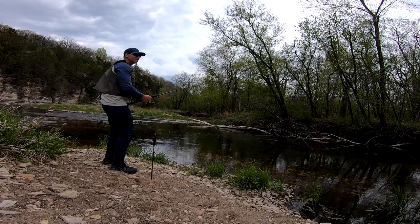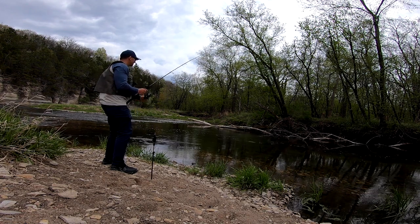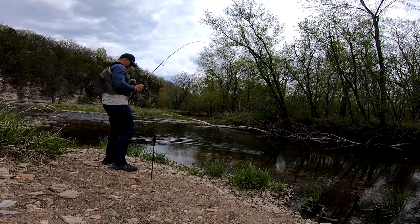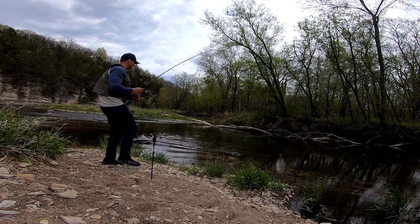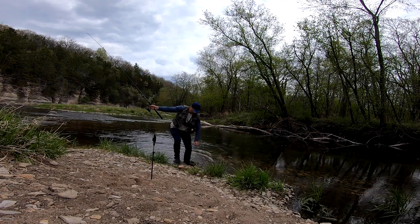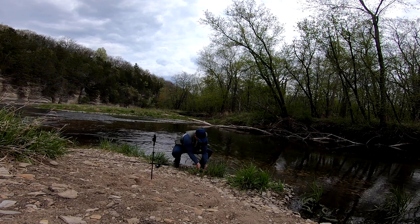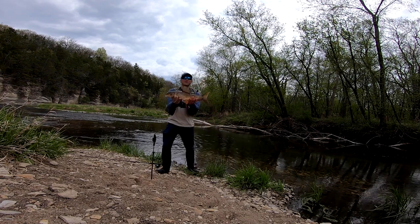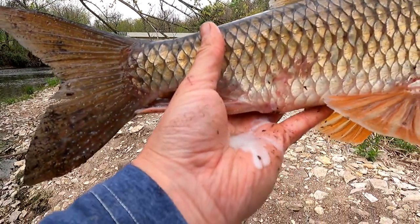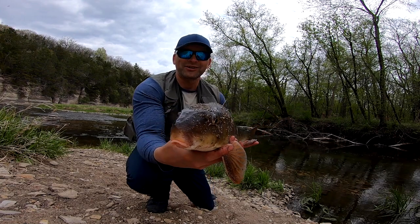Got a red horse. Really? Oh man. Holy crap. Check out this one. I don't think so. Some milt, you can see, is leaking all over my hand. Wow, look at that red horse. What a beauty.